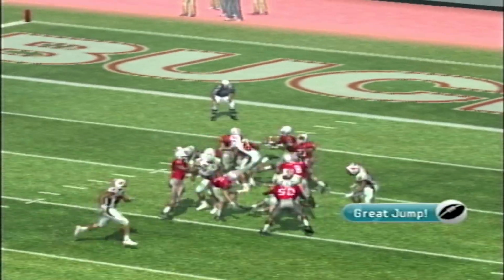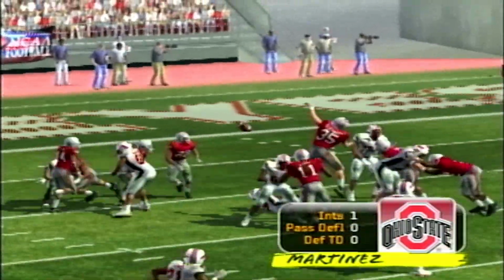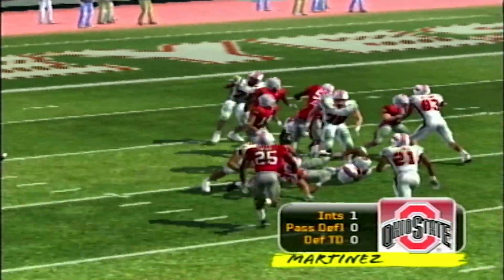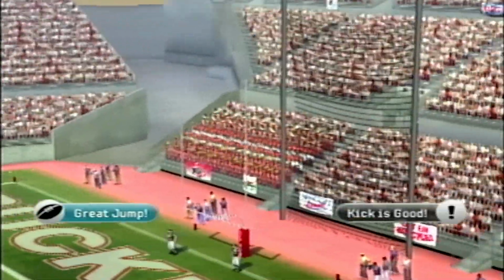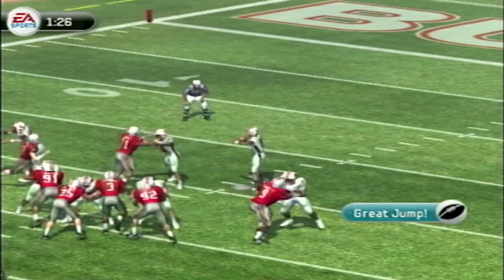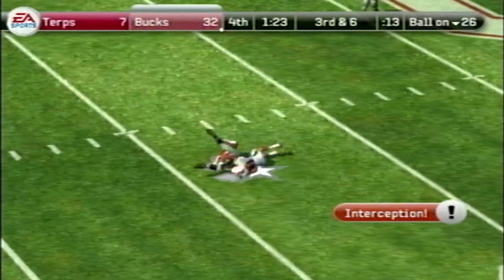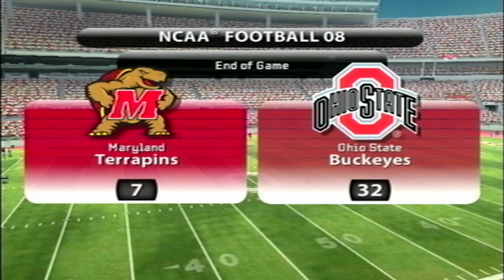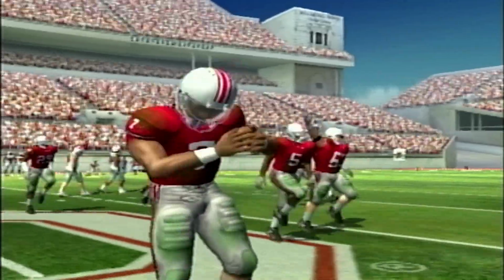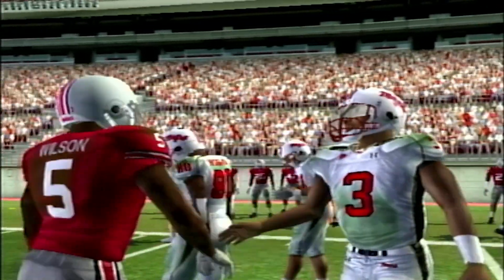And then Maryland, I don't even know what this is. That's one of the most insane plays I've seen from the simulator. Cam Martinez picks it off. Again, Ohio State deep in Maryland territory. And again, huge day for Noah Ruggles. Kicks the field goal. And that's pretty much it, other than another Tagovailoa interception. Denzel Burke, again, I feel like he has picks in the last 5 games for the simulator. Ohio State wins 32-7. And a boring game, but hey, that beats the 13-3 loss to Rutgers last week.